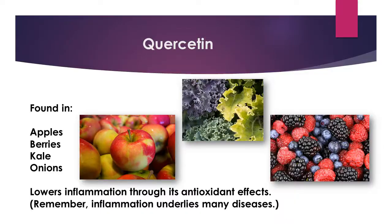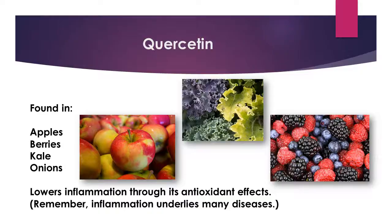Now look at those berries. Don't they look delicious? Quercetin is one of my favorite phytonutrients. I like to say it because it kind of sounds cool. Plus, it's found in some of my favorite fruits and vegetables. You can find quercetin in apples and berries, kale, and even in onions. Now, the importance of quercetin is that it actually can help reduce inflammation in the body, which we know underlies many different illnesses. And so if we eat a lot of these phytonutrients, specifically these with the quercetin, we're already naturally reducing our inflammation without things like ibuprofen or naproxen. And I'll tell you what, I would rather take a handful of berries than a handful of pills.